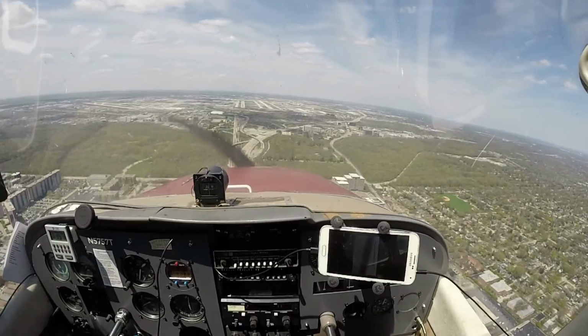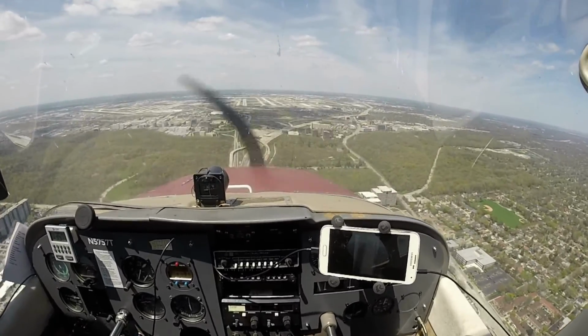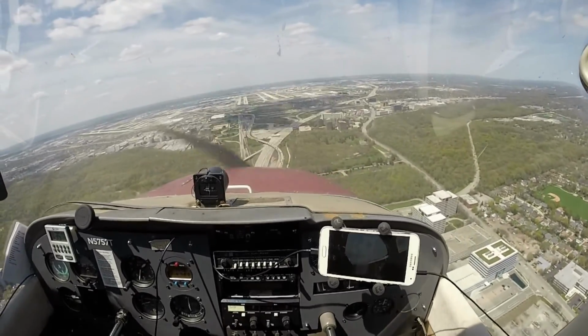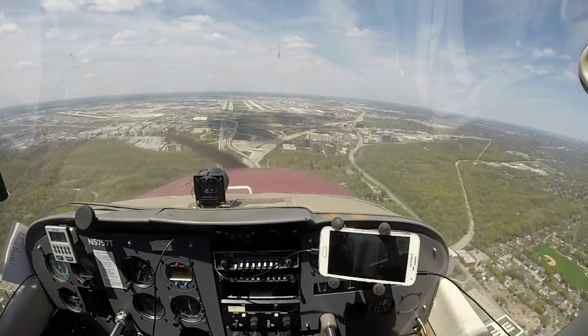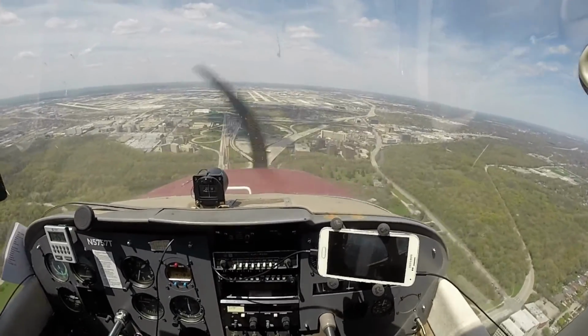Okay, gas, both. Undercarriage down and bolted. Mixture rich. Jeepers. It's tough to see how much turbulence there is, but it felt like someone hit the bottom of my seat with a sledgehammer just there. Carb heat on.